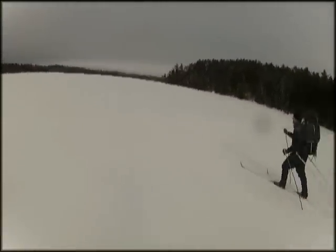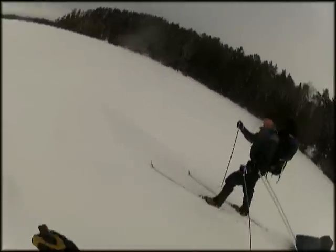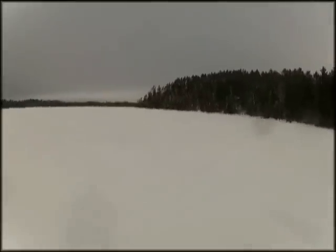I must say that skiing, even pulling a sled, is way easier than snowshoeing. Maybe it's just because I'm fat, but it seems like I really break through on the snowshoes. I'm not breaking through at all with these. That's awesome. I do like it behind you. I'll keep grooming for you.